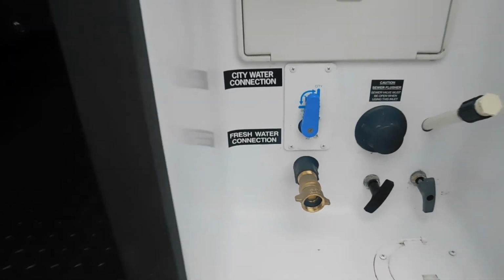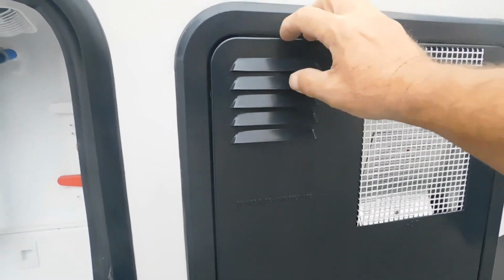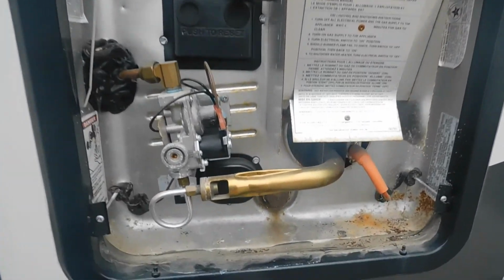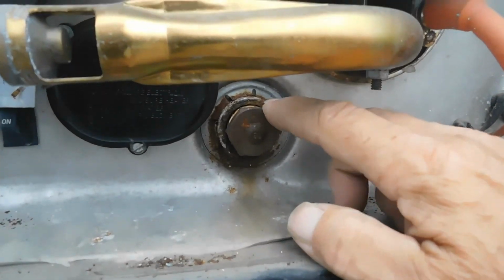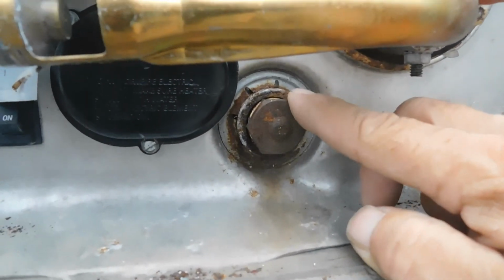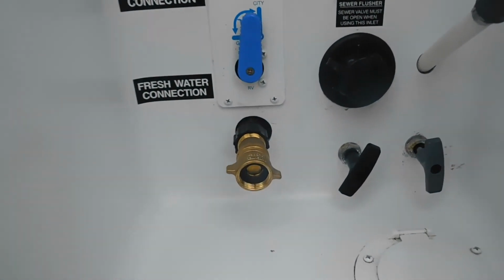Now before turning on your water, just to your right is your hot water heater. We're going to open that up, and we're going to make sure that our drain plug is back in. You may have emptied it the last time you were out camping. You want to drain your hot water heater. So put that back in and then turn on your city water.